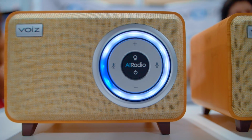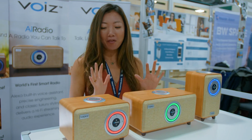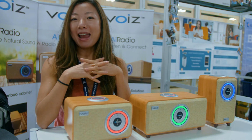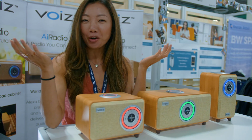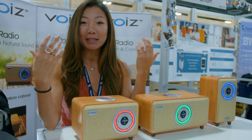So at the end of IFA in Berlin last year, we said that design would play a huge element in tech this year, especially retro design. And look what we found, the VOIZ AI Radio. It's got a very nice retro feel to it, made out of bamboo. And also it just blends into your home. So we talked about how design shouldn't disrupt your home, but also just blend in.